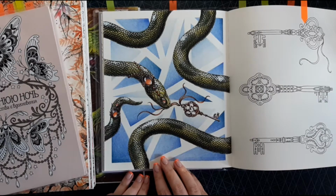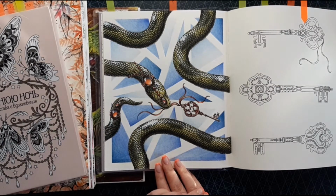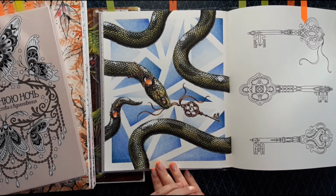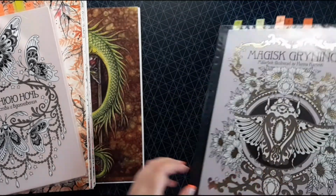Meanwhile, for the snake itself, I have used Derwent graphite pencils for the basic layer and Master Art pencils on top of it. The background is also done with Koh-i-noor polycolor pencils.